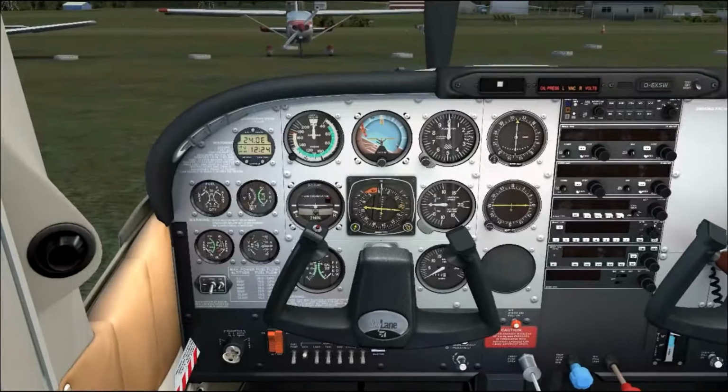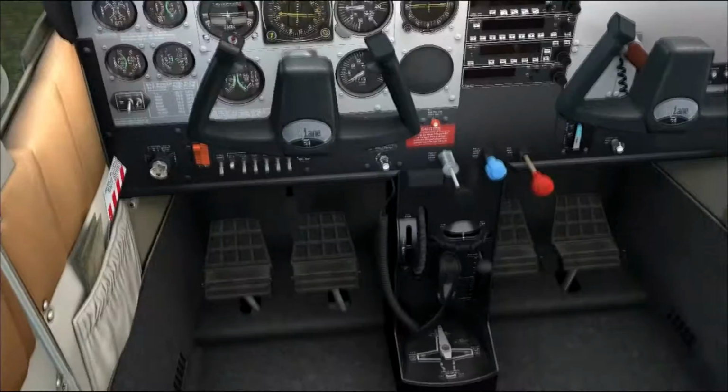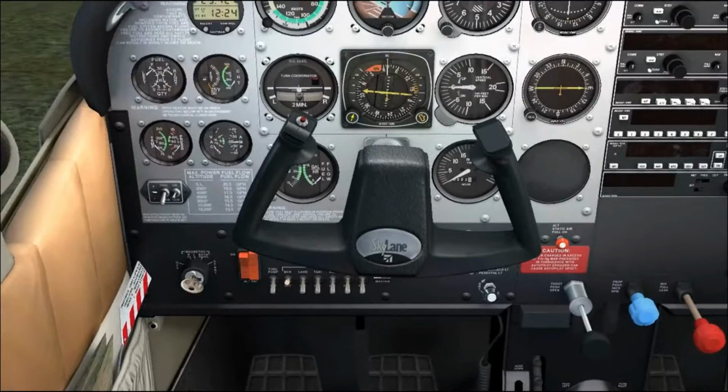Alright, so we have got that bulb replaced now. Let's just double check on that. Excellent, excellent. It all works. So first things first, let's get the fuel pump on. Make sure our fuel, yep. The cowl flaps is open. Our trim is not set, but we'll sort that out very shortly.